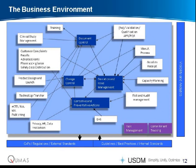So that's how we see the business environment, highly connected, highly dependent, and where a common set of capabilities are then exposed across the business through a variety of different tools.